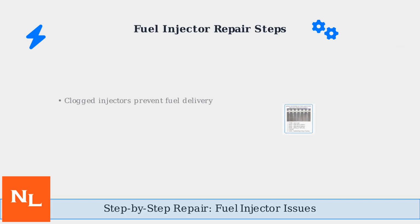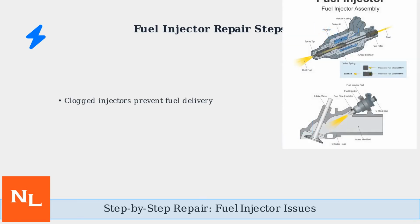A clogged injector shows poor spray patterns on diagnostic tests, categorized as fair, bad, or good, based on strength and distribution. The fuel injector assembly includes components like the solenoid and spray tip. Worn or dirty injectors, as seen in used engine photos, fail to deliver fuel properly to cylinder 1.